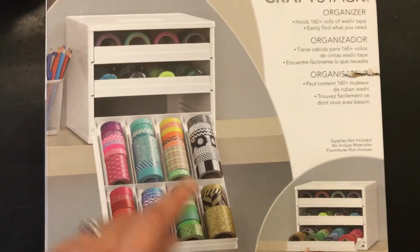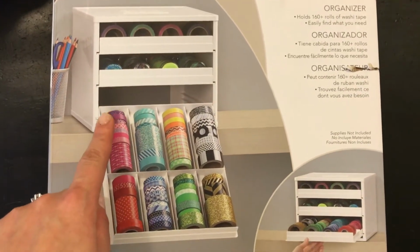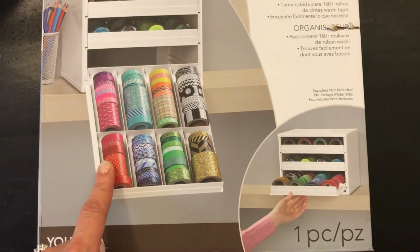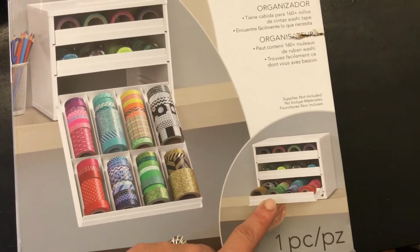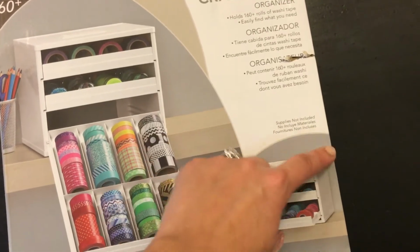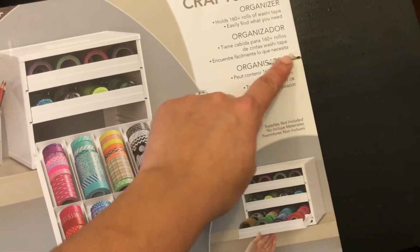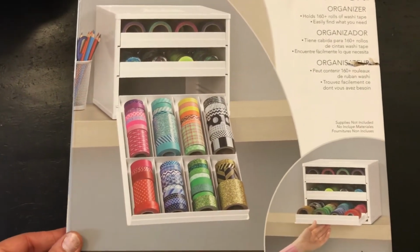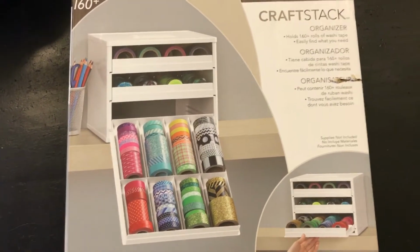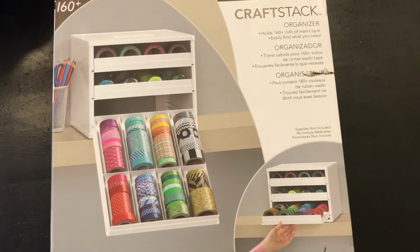This is the craft stack organizer, holds up to 160 washi tapes. I put all my washi tape in it, you guys. It's awesome. I want one more. I need one more because I have some holiday washi tape that I didn't insert in here that I had put away. So yeah, and I need another one.